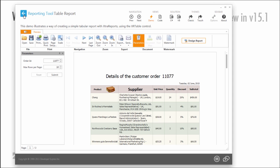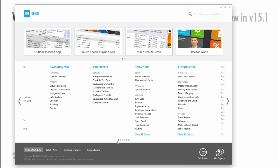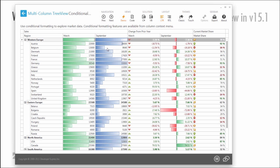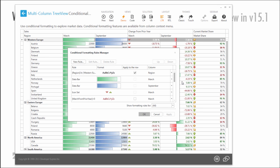So going back to the demo page, next thing I want to show you is that just as in Winforms, we have new conditional formatting available for the tree view and the grid. As Paul showed you for Winforms, essentially you have this new conditional formatting option on the context menu, whereby you can manage the rules for displaying different formats.